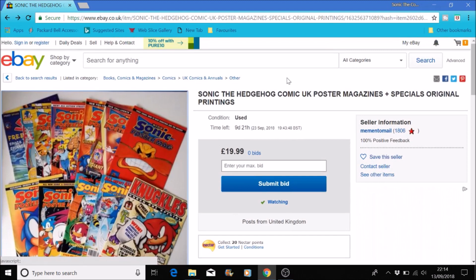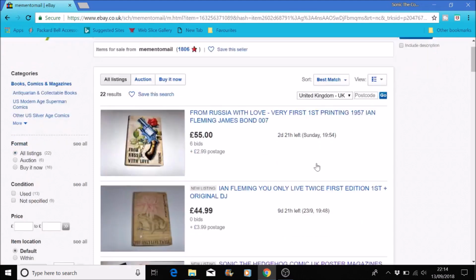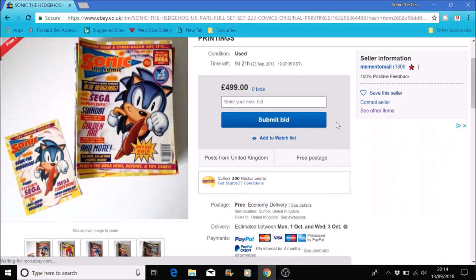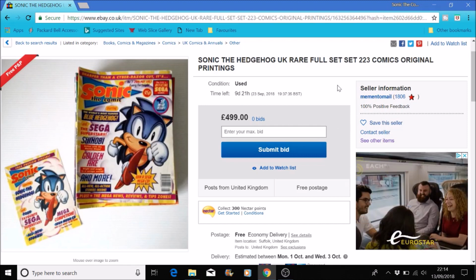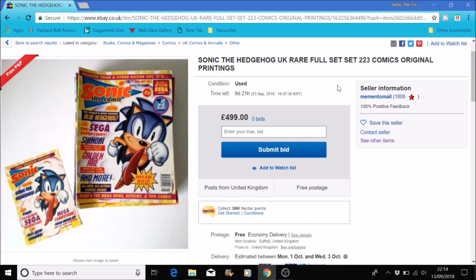But yeah, that's pretty much it, guys. I just wanted to give this a mention. I do feel like the price is quite pricey for 223 issues, though it's certainly awesome to see that a complete set is available to pick up right now. So let me know what you guys think about this. Do you think this is a reasonable price? I mean, £2 an issue, when you put it like that, is not bad, but some of the earlier issues I've seen sell for less than £1 an issue. But then again, I have seen some of the later issues sell for around £10 or even up to £20 an issue. So I'll let you guys work it out.